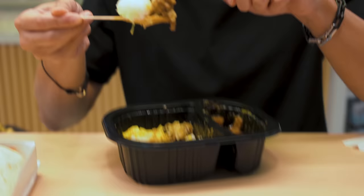They use the short grain rice. This is not the basmati rice, but the short grain rice that you typically see in Japanese cuisine. So the rice is a little bit stickier, and goes very well with the curry.